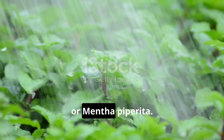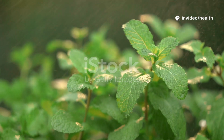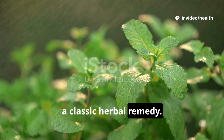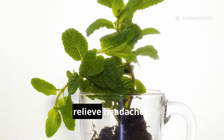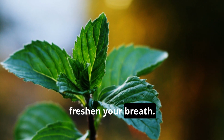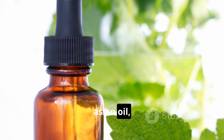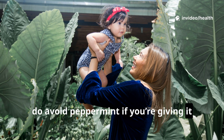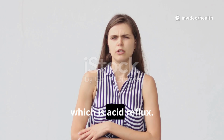Moving on, we have peppermint, or Mentha piperita. Peppermint is a classic herbal remedy. It's known to ease digestion, relieve headaches, and of course freshen your breath. You can use it as a tea, as an oil, or even apply it topically. However, do avoid peppermint if you're giving it to infants or if you have GERD, which is acid reflux.